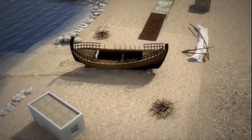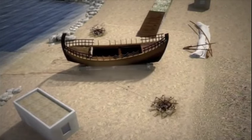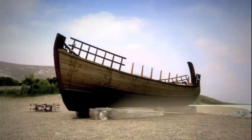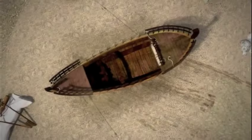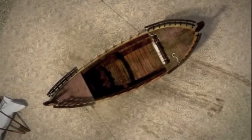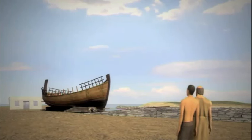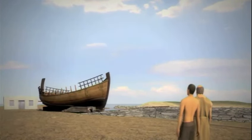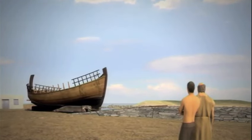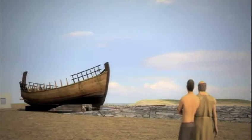A combination of winches turns the ship in the direction of a loading wall on which the ship will be hoisted. This wall survives to this day on the grounds of the Military School of Engineering. The ship, together with its frame, is pulled onto the wall.